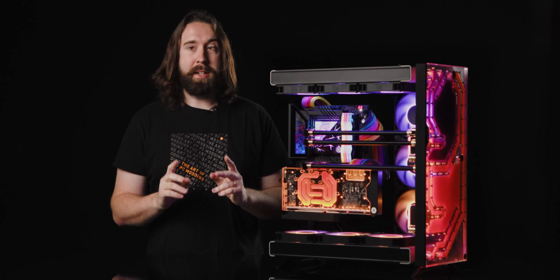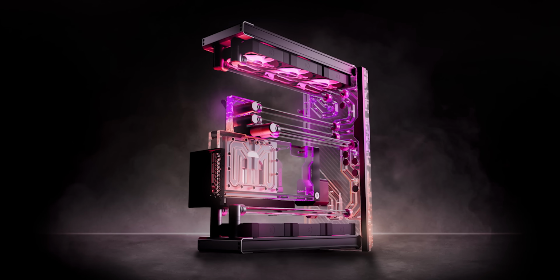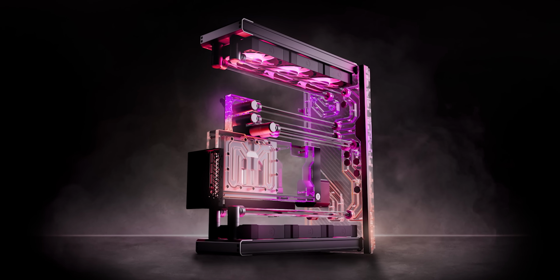Welcome back. Right now, we're going to be taking a close look at the latest QuantumX build that was made for CES 2024. Since we're unveiling so many new products and there were lots of exciting things we were working on, most of them were incorporated into this build. So we have a lot of new things to get through. And what it all started with was the case itself.